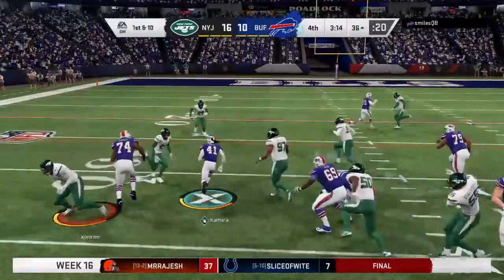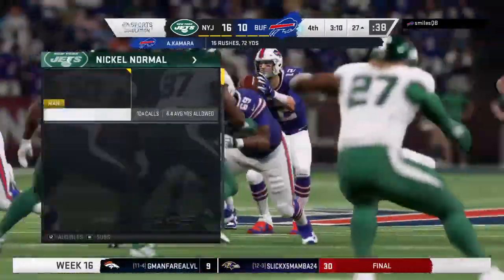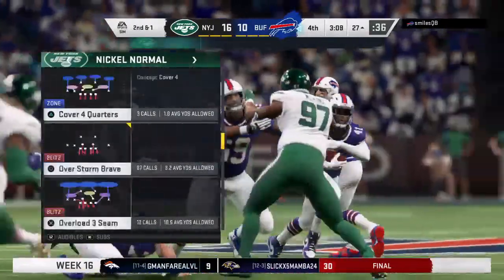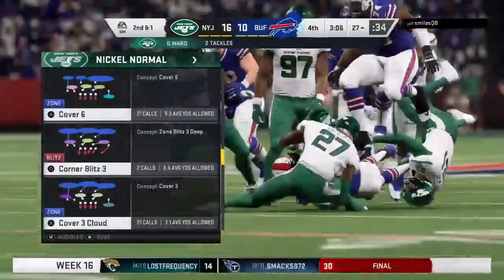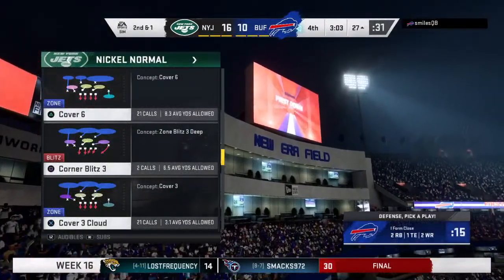They'll run out of the gun with Kamara. And this will leave them a yard short. Nice pickup of 9 yards on first down. That play wasn't quite as big as the play that preceded it, but still, got to like the way they're moving the football, partner. Absolutely.